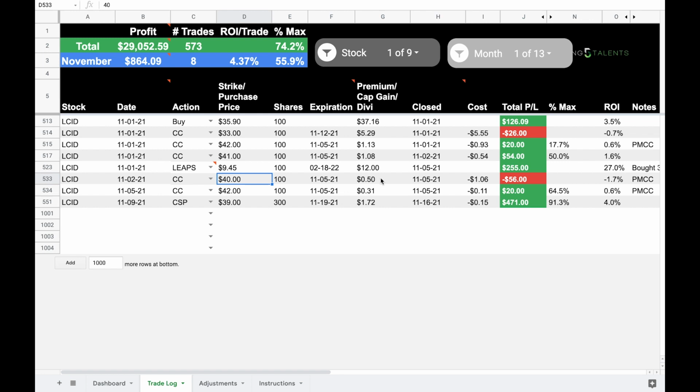And again, Lucid just kept going up. So I exited that the same day and I lost $56. I sold a higher strike price, 42 call. I also exited it the same day for a $20 gain. All right, so right now I'm down $36 on this leap option. But because Lucid kept going up, I simply sold this call option outright. Bought it for $9.45, sold it at $12. I gained $255 on this Lucid play.